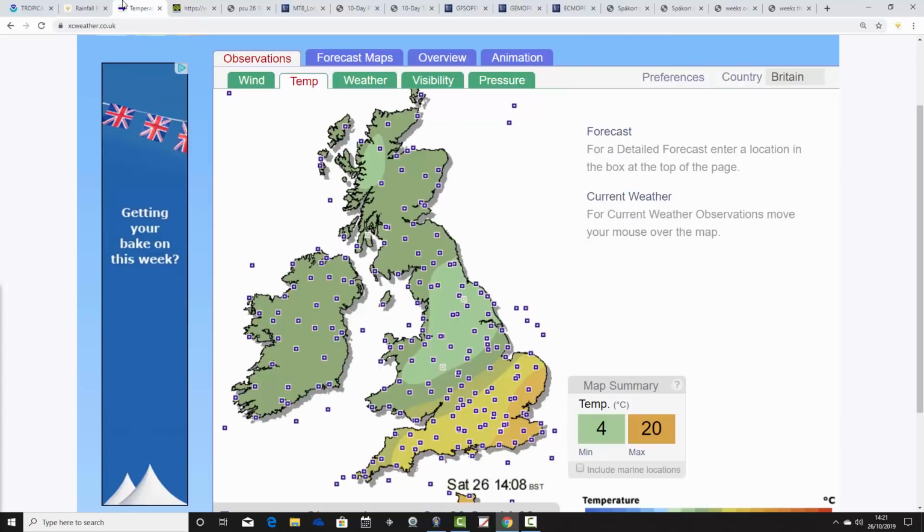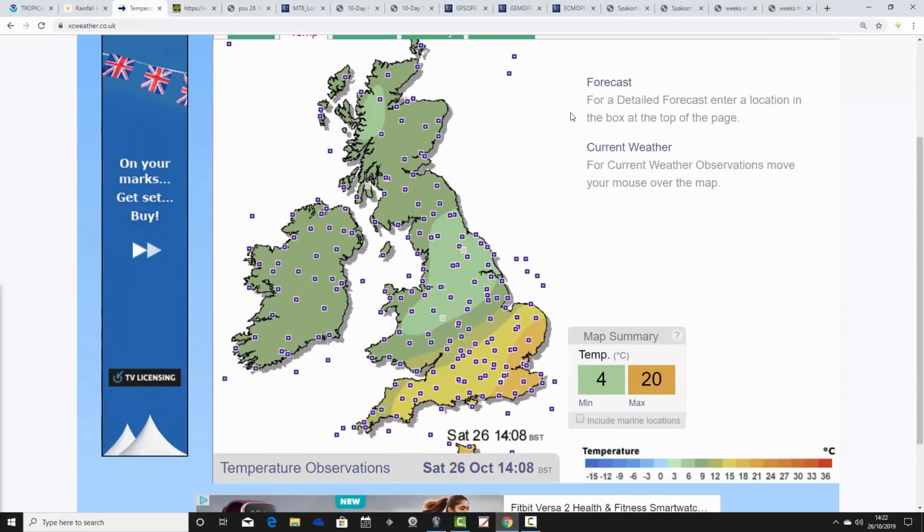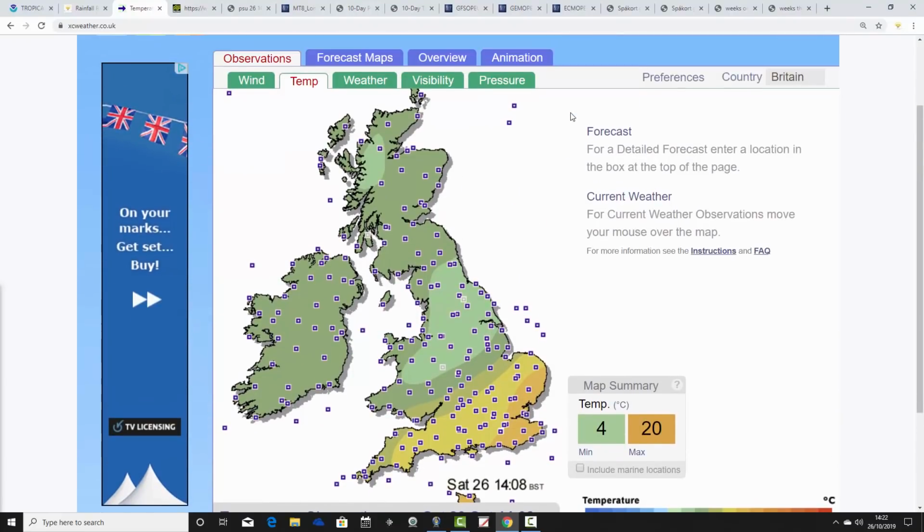This cold front marks a big temperature contrast. So this is xcweather.co.uk showing today's latest temperatures as of, what time are we? As of 8 minutes past 4 in the afternoon.